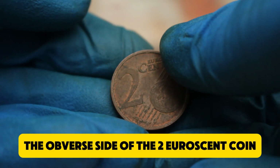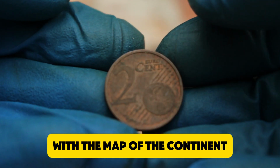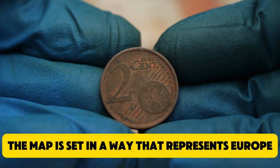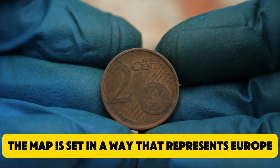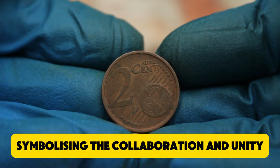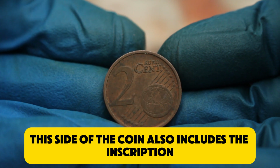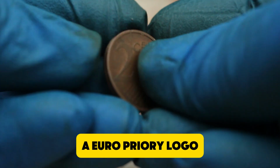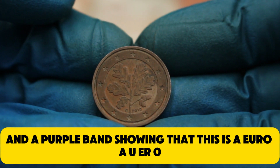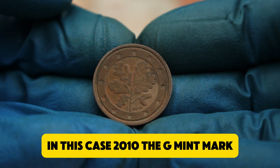The obverse side of the 2 euro cent coin features an image of Europe, with the map of the continent shown in a detailed and artistic manner. The map is set in a way that represents Europe as a unified whole, symbolizing the collaboration and unity of the European Union. This side also includes the inscription, the euro logo, and the year of minting, in this case 2010.